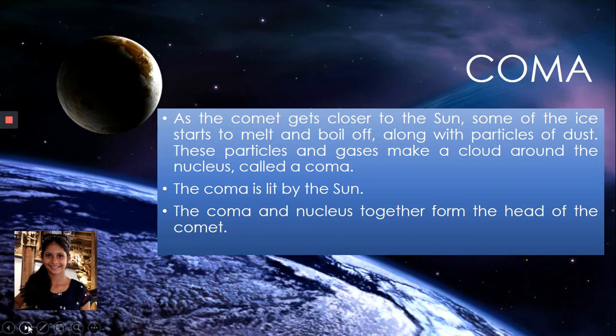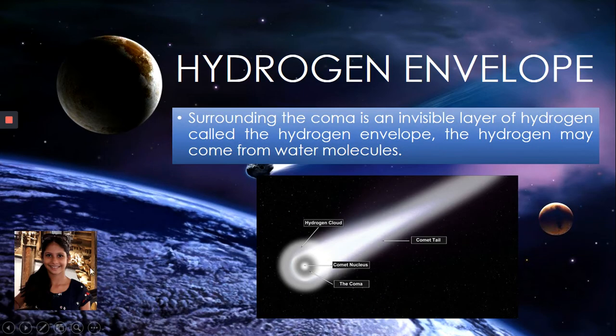Now, let's learn about the hydrogen envelope. Hydrogen envelope. Surrounding the coma is an invisible layer of hydrogen called the hydrogen envelope. The hydrogen may come from water molecules. It usually has an irregular shape because it is distorted by the solar wind. The hydrogen envelope gets bigger as the comet approaches the sun.